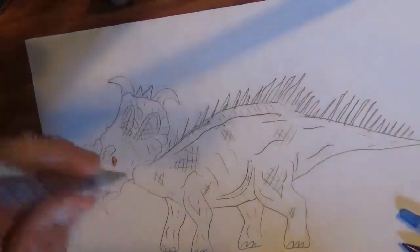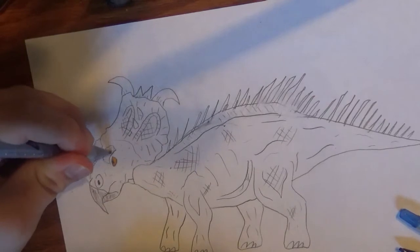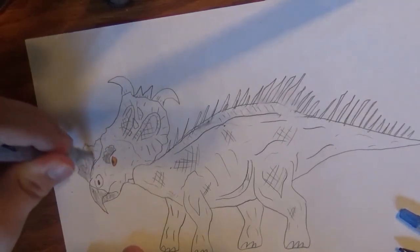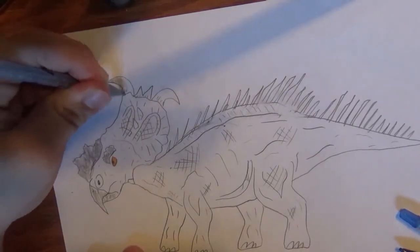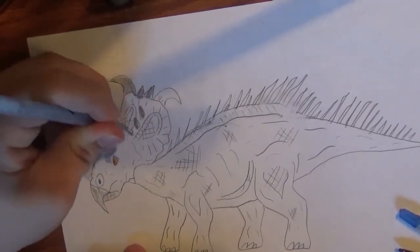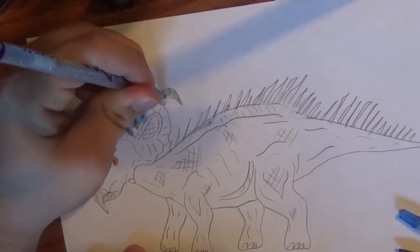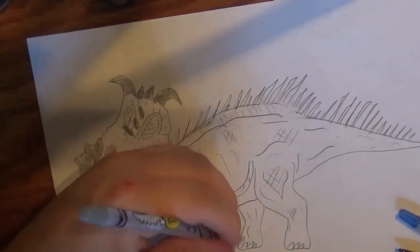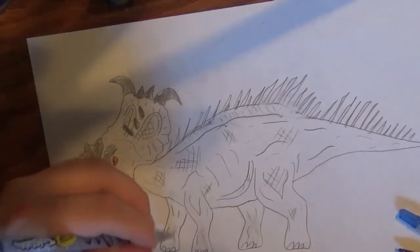Alright, and the gray will take up a slightly larger portion of the drawing. We color in the beak, the nasal boss, and the eye bosses. Color in the horns. Okay, and then lightly color in the feet or the bottoms of the legs gray.